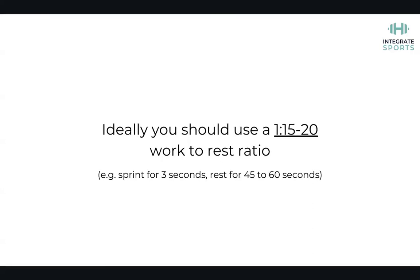Now, ideally, you should be using a 1 to 15 to 20 work to rest ratio. In other words, sprint for 3 seconds, which for most players is around the ballpark of 20 meters, rest for 40 to 60 seconds before doing it again. Now, it might sound like a lot, and it is, but that's the whole point. You're trying to have a large rest period to ensure that you can hit 90 to 100% on every consecutive sprint.